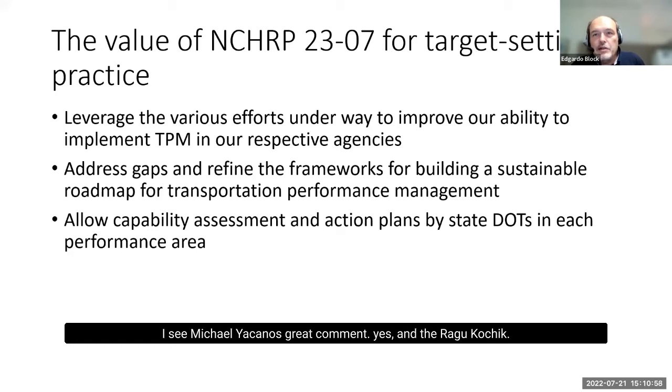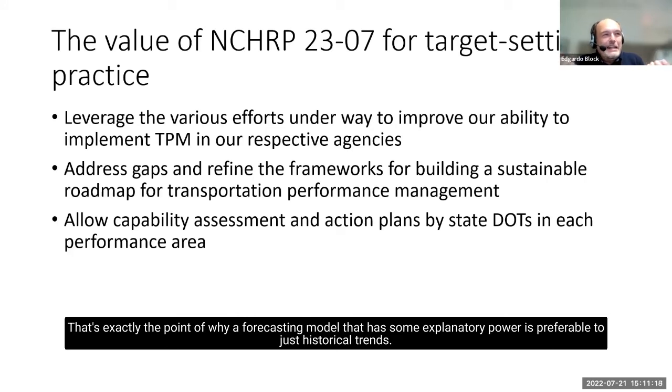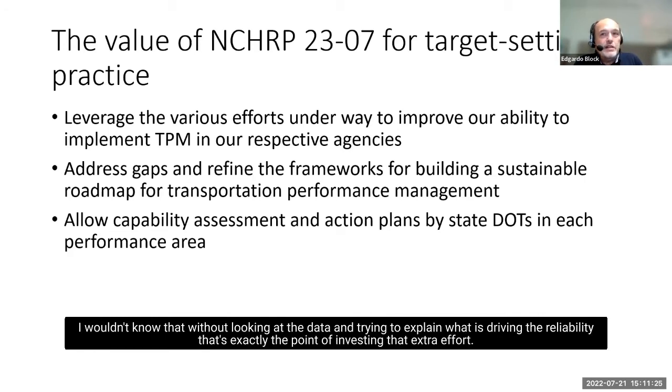I see Michael Yakono's great comment. Yes, and Raghu Kaushik, I hope I pronounced that right, said, how about incident management programs? Yes, I want to know whether I should invest in an incident management program or capacity improvement or whatever it is. That's exactly the point of why a forecasting model that has some explanatory power is preferable to just the historical trends. I wouldn't know that without looking at the data and trying to explain what is driving the reliability. That's exactly the point of investing that extra effort.